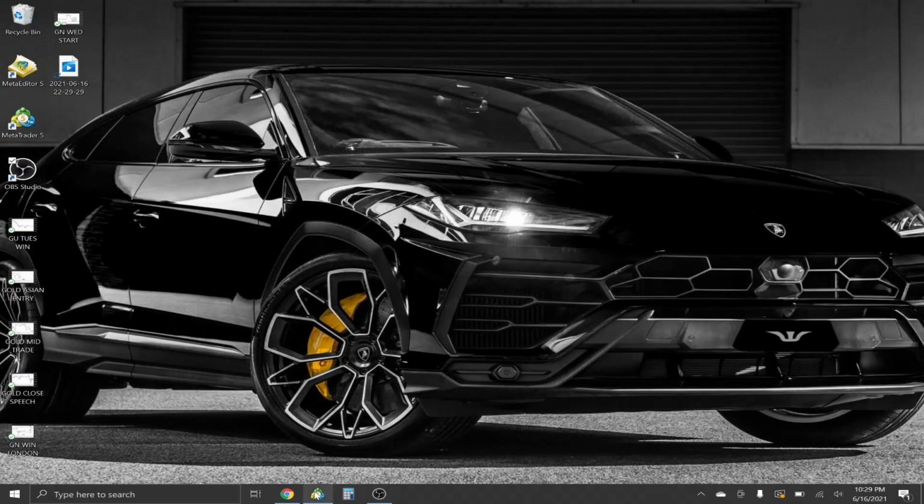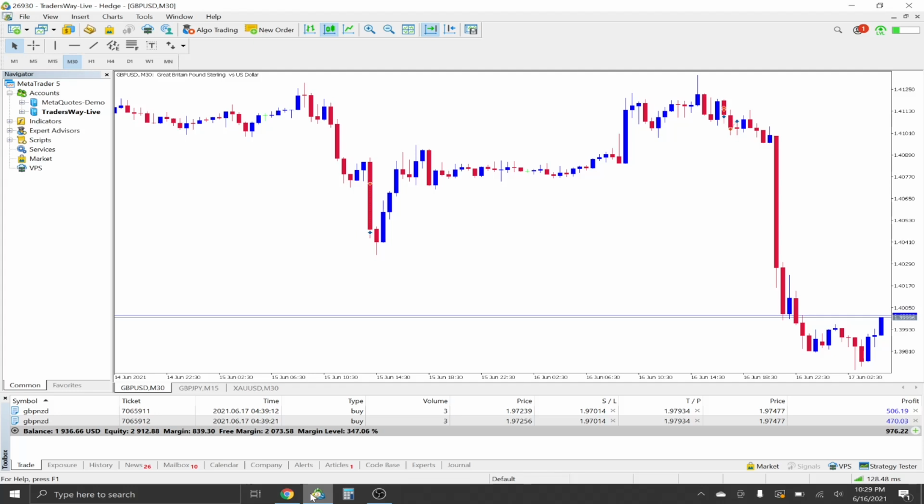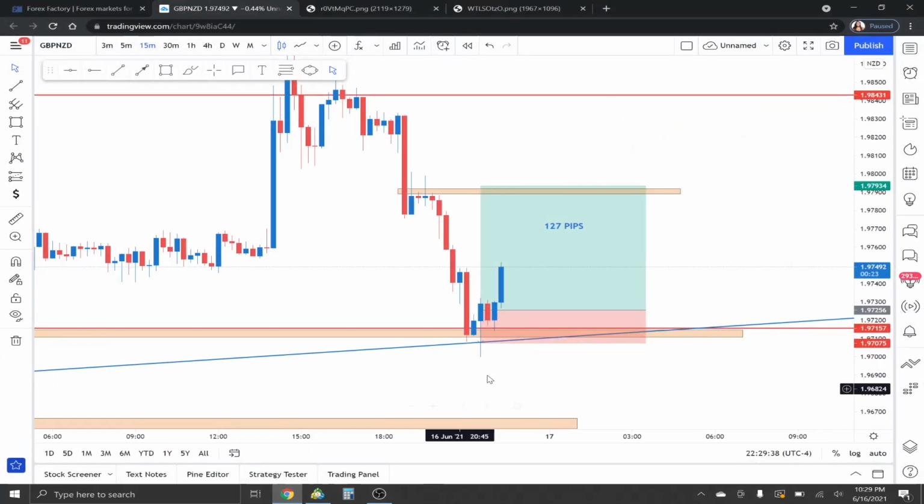All right, guys. So looking at this trade here, we are at 2,900, almost at the $3,000 goal here. Here's the trade so far.